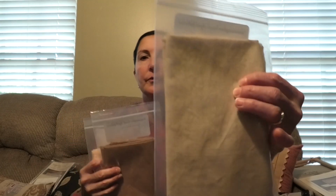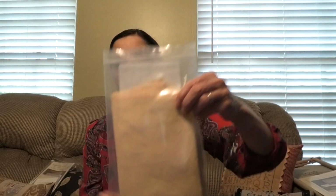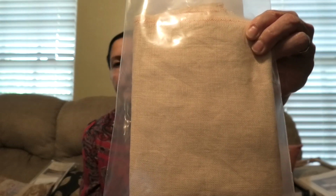This is Dixie Sampler fabric. I have 3 of them. 2 I just bought and 1 actually somebody sent me as a trade for something else. 3 colors are corn crib, roasted pumpkin, and buttercream. All of them are nice. Let's take them out of the packages. This is an 18 by 27 piece.